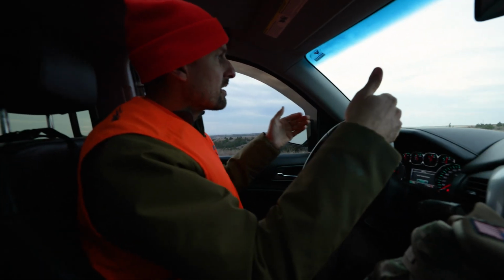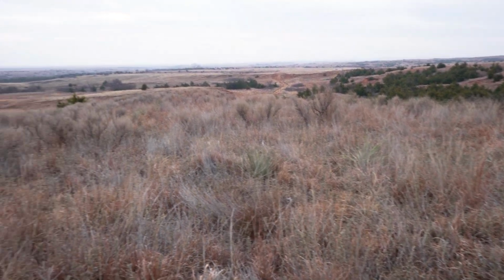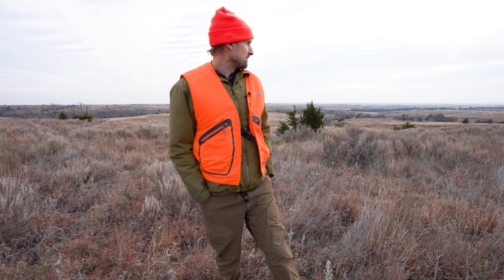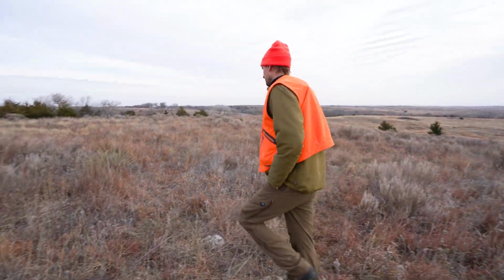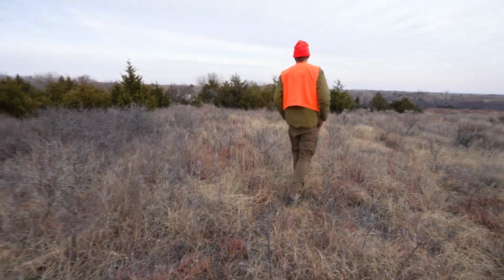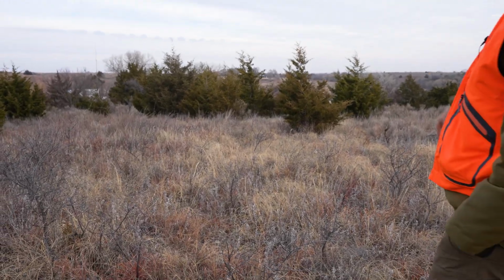Look at this. Look at this saddle here. I mean, this is a good spot regardless. And there's a brush here, brush there. Feeder right here, and then put the blind right in those cedars right there. Clear a trail right straight down.